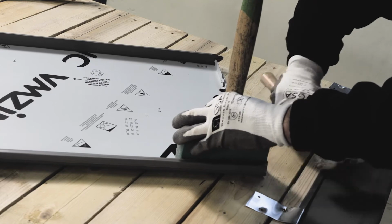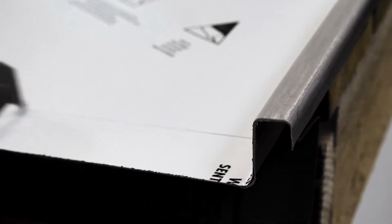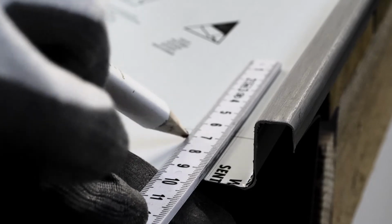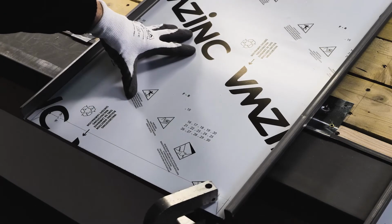At the eave, a standard T-plate is installed with clips. The hem at the bottom of the panel will depend on the panel length: 30mm for up to 7-meter panels and 50mm for panels up to 13 meters in length.